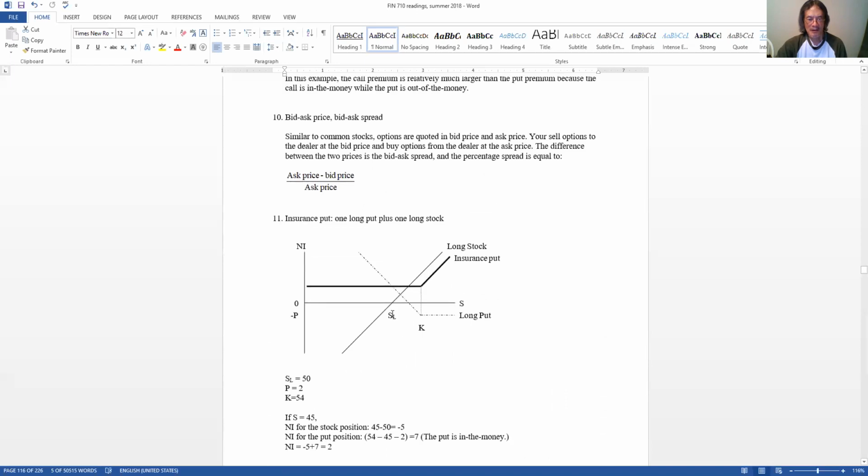So you bought the stock at this price, and say the stock price has gone up to here, 54. You have a gain already, but you don't want to realize the gain yet for some reasons that we just discussed. But you're afraid that the stock price may go down from here and you lose your gain.